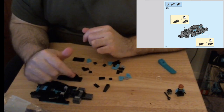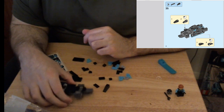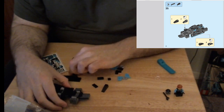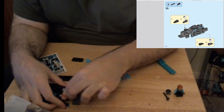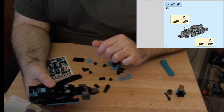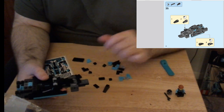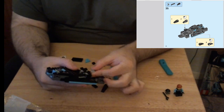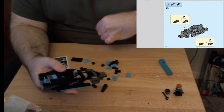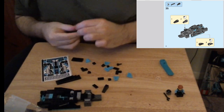And we get to do some more stickers. But there's some brackets I want to get on there first. But that plate also needs to get in place. And now we need to find where the... All right, I see where the brackets go. These are the little tiny 1x1 brackets. Okay, and now we can do the stickers that go on the sides of these little slope pieces.